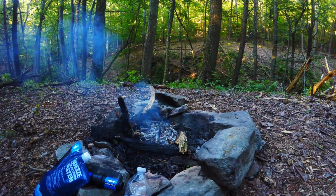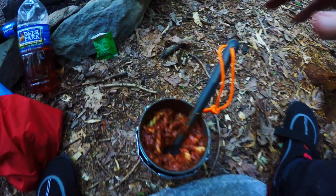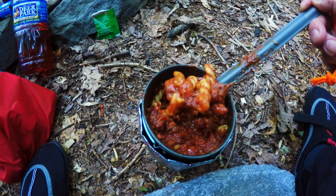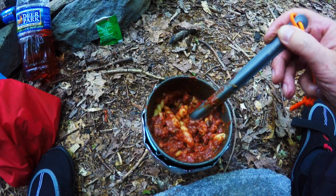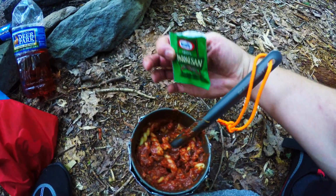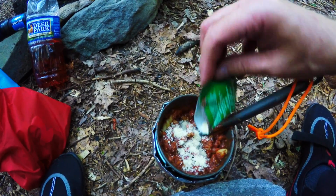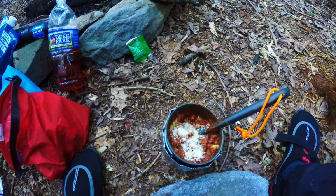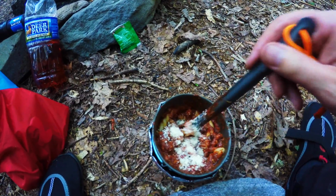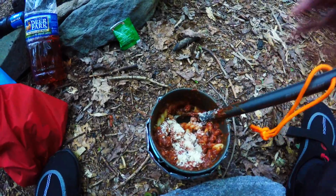Alright, so there's my little twig fire that I made to boil the noodles for the pasta. And here's the pasta, and it's pretty awesome. And it just tastes really fresh. It does not taste like a dehydrated backpacker meal. And it comes with Parmesan cheese to put on it, which just makes it even better. Oh man, look at that. And it's a really good amount of food if you're starving like I am. So that's where I'm at right now.